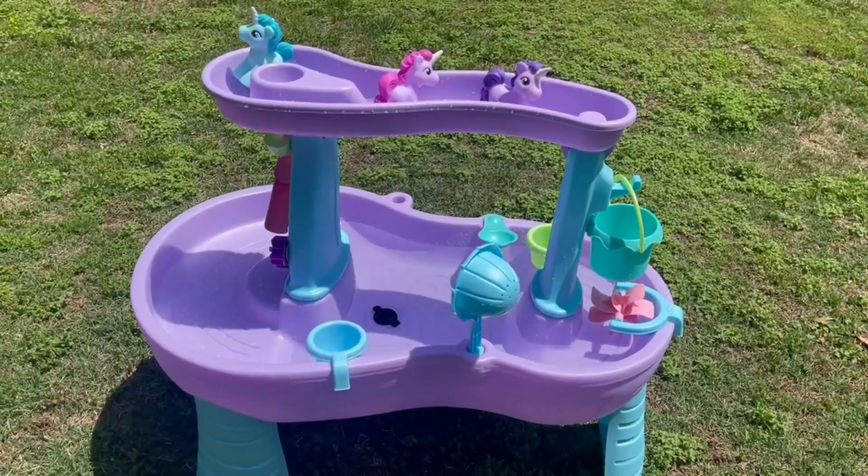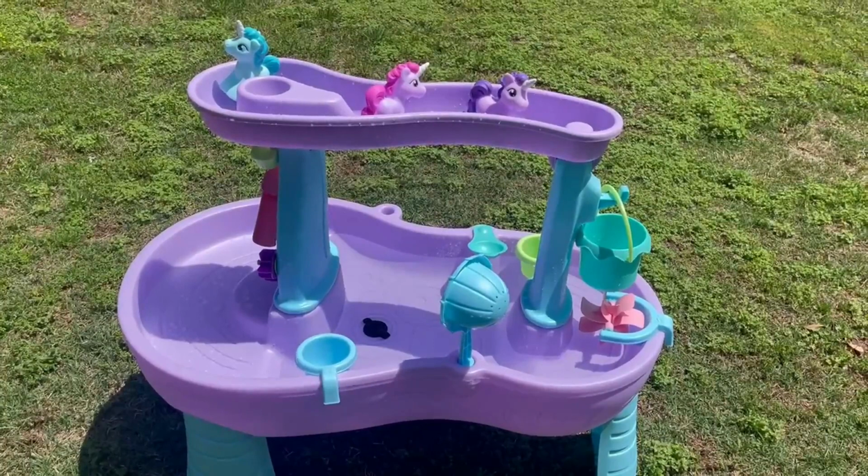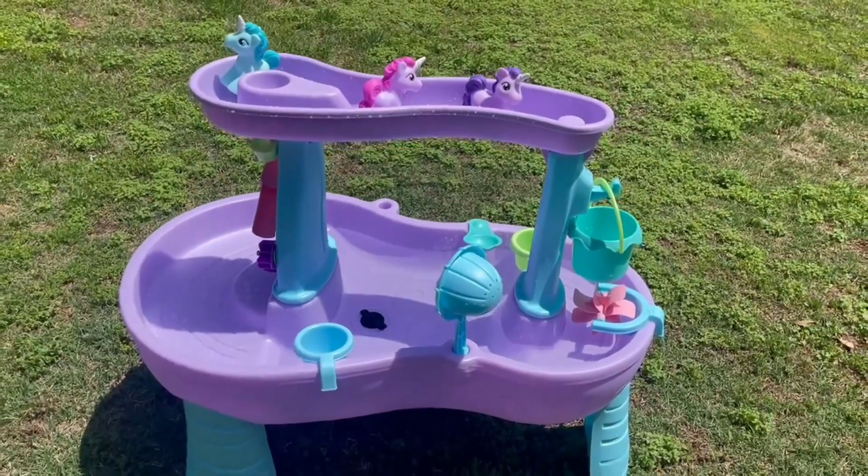Bring the magic of rain showers and unicorns to your backyard with this delightful outdoor activity table, a surefire hit for toddlers and young children alike.